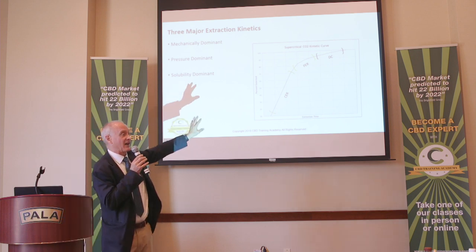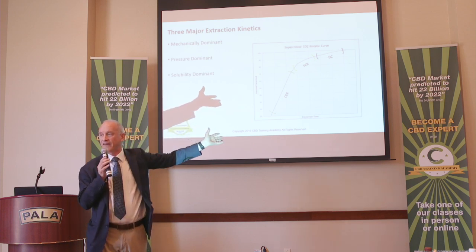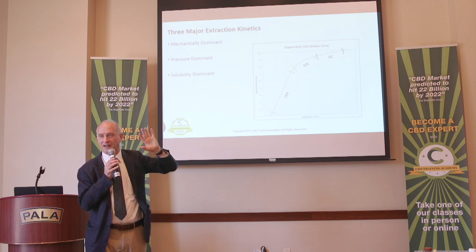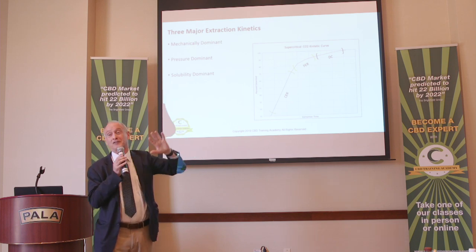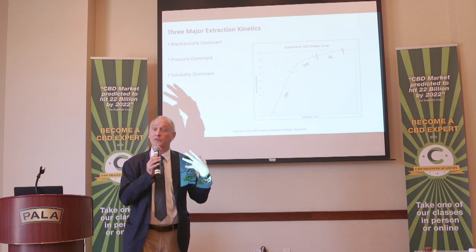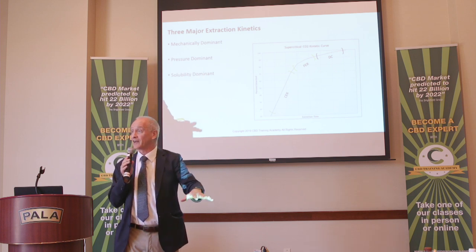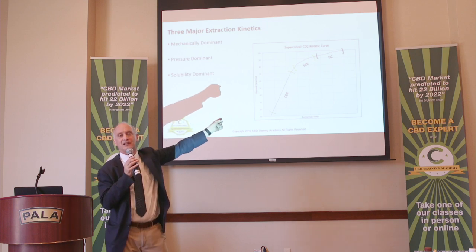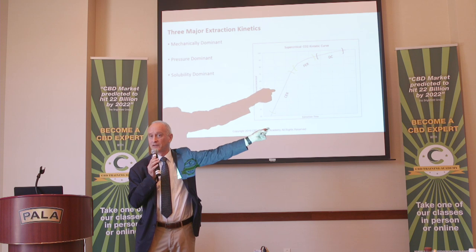So that's why extraction is mechanically dominant in the first part. It goes really, really fast because you're not going inside the house to get the dog. There's still a certain number of houses in the neighborhood where you have to go inside to get the dog. Oh, now I'm really going rogue. So I've got different houses; sometimes the dog's outside, sometimes the dog's not. But that's what's happening. In the last part, you have a lot more people who don't have the dog out in the yard, and that's why it slows down. It becomes solubility dominant. It becomes dog dominant. You've got to go in and get the dog.